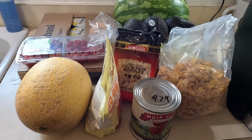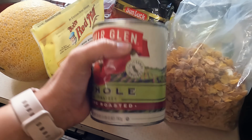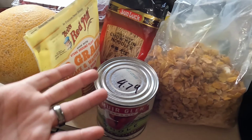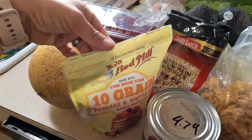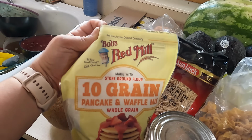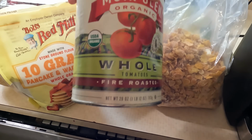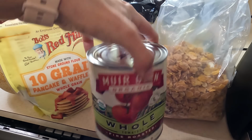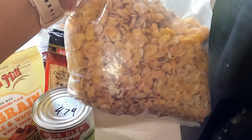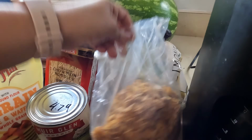Anyway, they have a volunteer shelf. If some of the food is really dented or super out of date, they give it to the volunteers to take home and consume at your own risk. This was opened, but it's a Tangerine pancake waffle mix from Bob's Red Mill, so I grabbed that. I'm not afraid of open containers. Here's some whole fire roasted tomatoes, my favorite brand too, so I grabbed that. This looks like a bag of Honey Bunches of Oats, so I grabbed that.